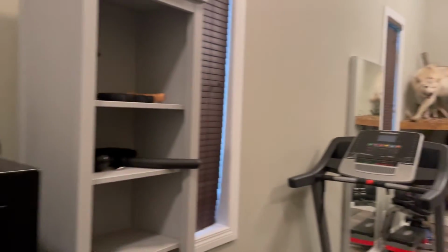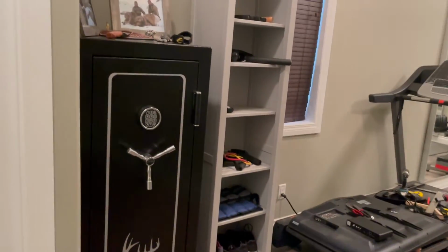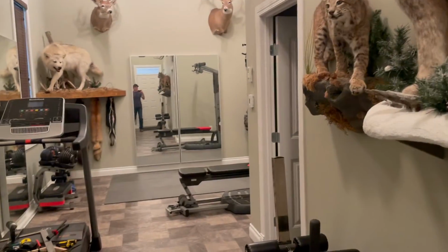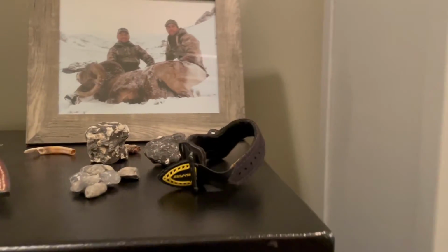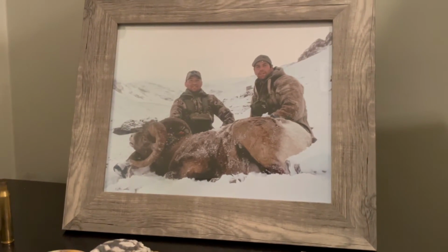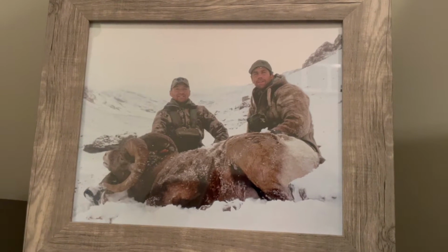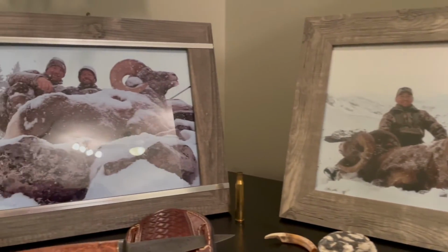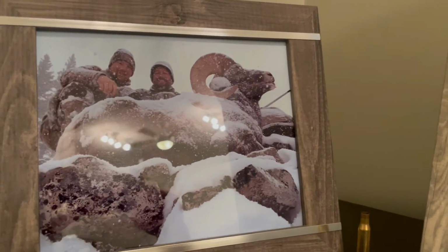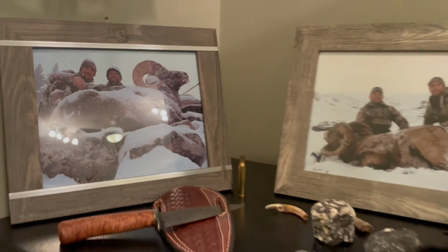And then in the trophy room, of course, I got my gun safe here with all my guns. And then this closet's full of my hunting gear as well. And then, other than the ram itself, one of my favorite spots is this here, and that's me and my brother when we got that sheep last year. And then previous to that year, Curtis and I getting his sheep in the same area. Pretty cool hunts right there.